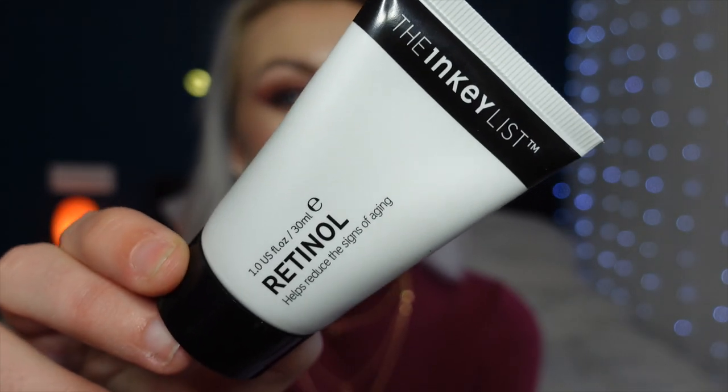The next product is my retinol. Now, retinol, some people may not have any idea about it. I had no idea when I first started. And retinol you should really be using when you're 25 plus, apparently. I am 25 in March, so obviously I'm starting just a little baby bit early, but you know, why not? And this is actually from The Inkey List. This is the retinol which helps reduce the signs of aging. Now I'm sure you're all thinking, why have you got retinol? You're not aging, what are you doing?